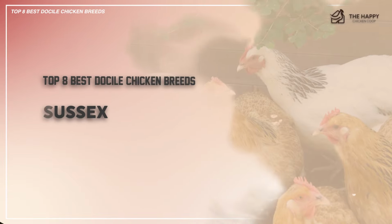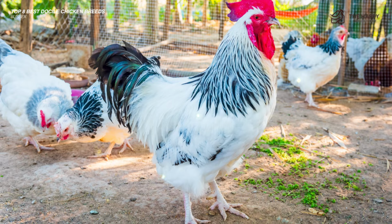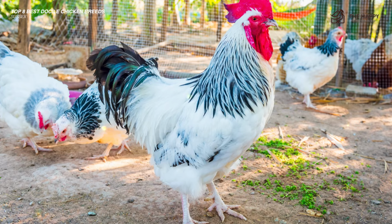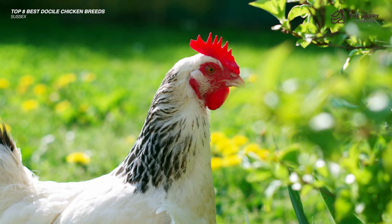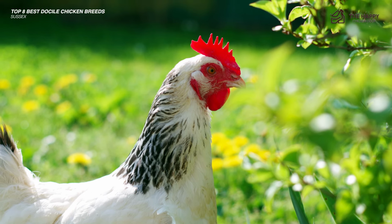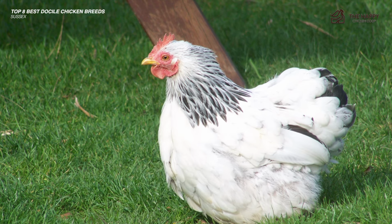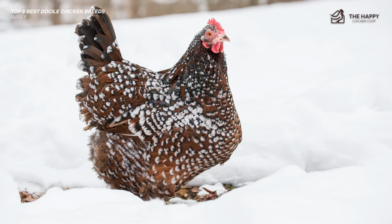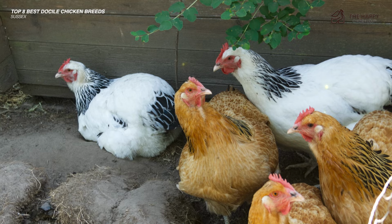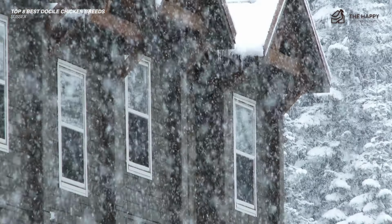Number 5. Sussex. If you're looking for a docile chicken breed that's great for kids, the Sussex and its light and speckled varieties are good options. Used to be an endangered breed, it has risen again in number and popularity thanks to backyard breeders. Being an old breed originating in England, the Sussex is also a good egg layer. Sussexes are friendly and easy to handle, and you would have no noise problems. They don't cluck, crow, or make a fuss compared to other breeds. These chickens do well both indoors and outdoors and could thrive well in hot or cold weather.